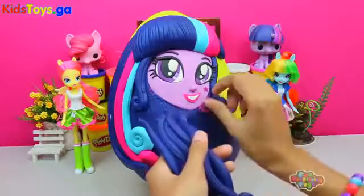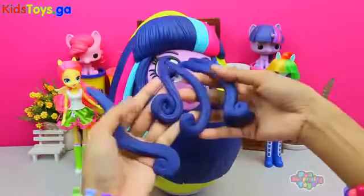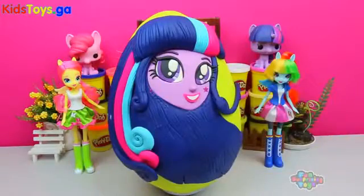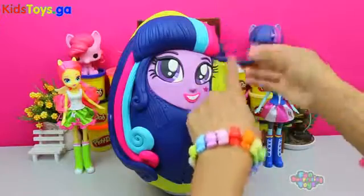She has violet eyes and pink-violet-purple hair. Twilight is clever and curious. She's always ready for a new challenge. Fun fact, she's a bookworm with magical powers.